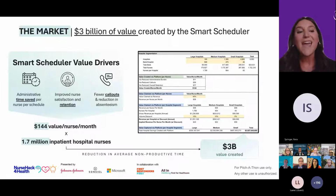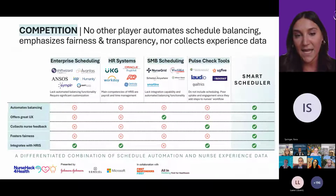We have run the numbers, and by reducing administrative time spent, improving nurse satisfaction and retention, and reducing callouts, we can create $144 of value per nurse per month at NYU. And when you extrapolate that to all of the nurses in the US, that's a $3 billion market opportunity.